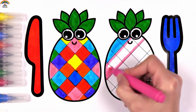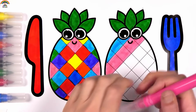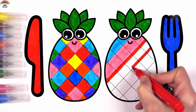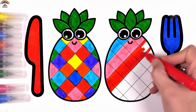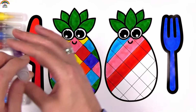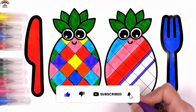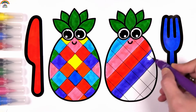Add a splash of sweetness with the pink color. Pink color. Let the page burst with the vibrant red color. Red color. Indulge in luxury with the purple color. Purple color.